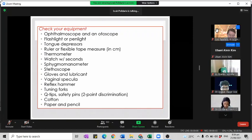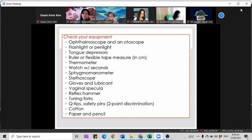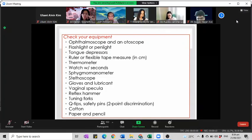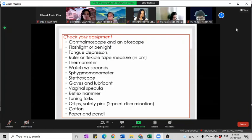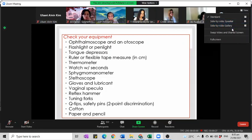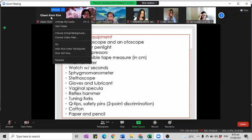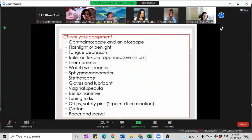But I'm not sure when we'll have face-to-face clinics. But at least for each group, you should have an ophthalmoscope and otoscope. Then each one of you should have a flashlight or a pen light, tongue depressor, a ruler or a flexible tape measure, a thermometer. Of course, you have watches naman, di ba? A sphygmomanometer or a BP apparatus, stethoscope, gloves and a lubricant.